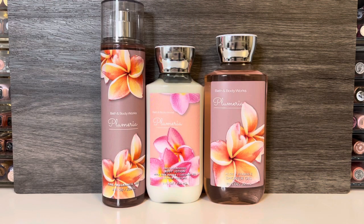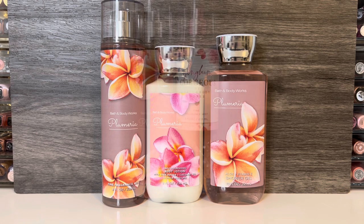And here's the Plumeria collection of products. I purchased the body lotion and shower gel, but didn't get the body cream because I'm trying to avoid those. The lotion smells very similar to the fragrance mist, just a bit more creamy. I get a lot of the apple and the watery floral. The shower gel is also quite similar, but the apple stands out even more.